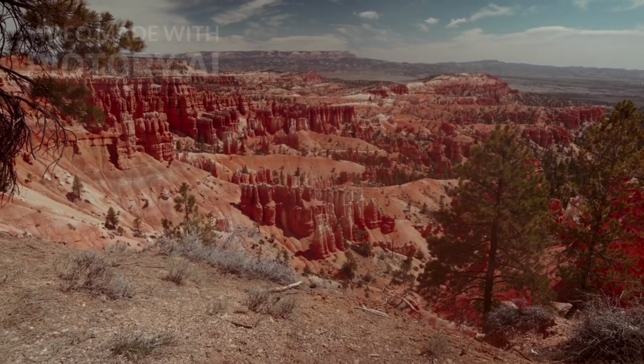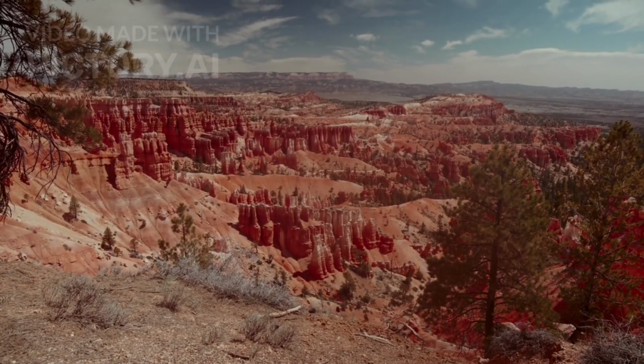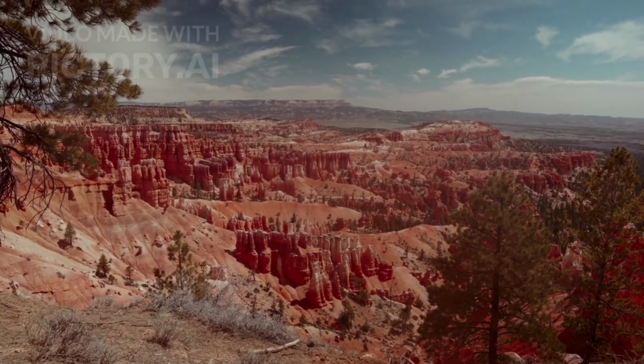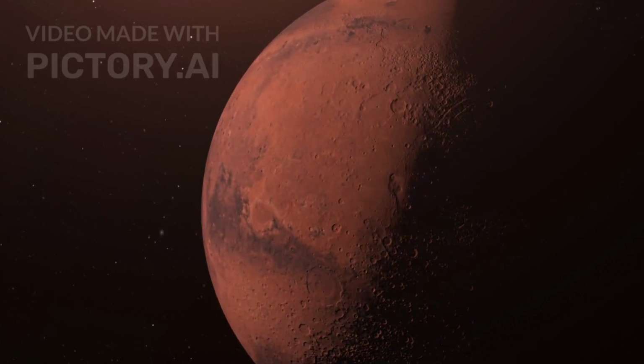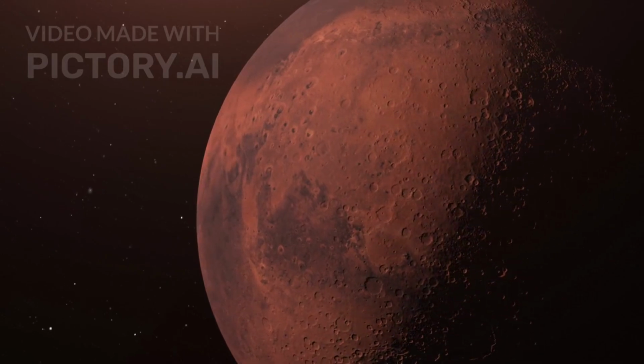Rust-red sand valleys, giant rock formations rising like fortresses, canyons etched by wind and water over eons, and silence that feels infinite. It's no wonder that this place has been used as a stand-in for Mars in major films like The Martian, Dune, and Star Wars.